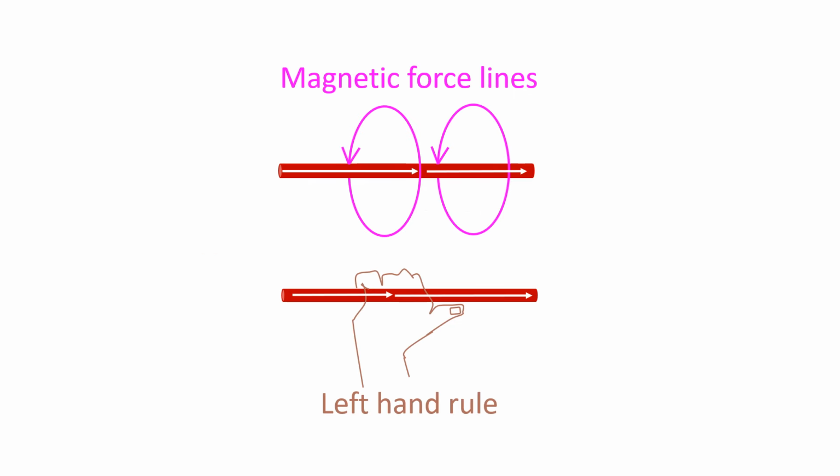Electric current passing through a wire produces a circular magnetic field around the wire. The intensity of the magnetic field decreases as the distance from the wire increases. The direction of the magnetic flux lines can be found by the left-hand rule. When the conducting wire is grasped by the left hand, curled fingers point to the direction of magnetic flux lines and the thumb shows the direction of current flow.